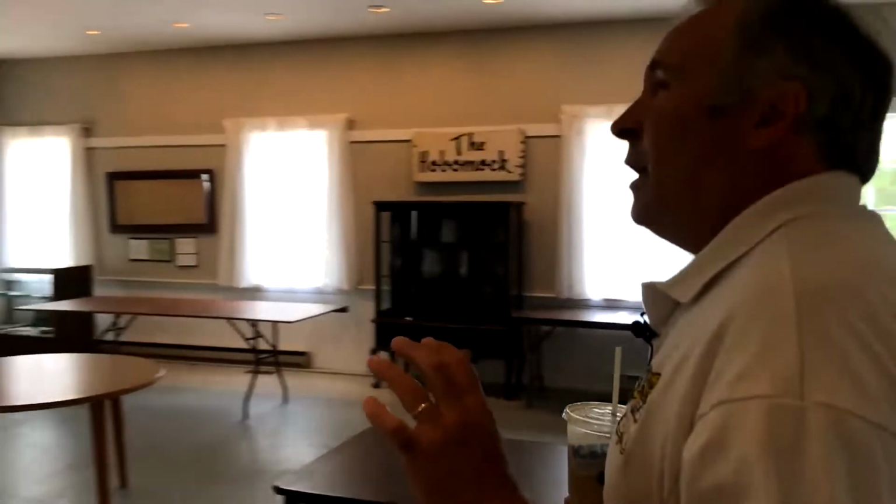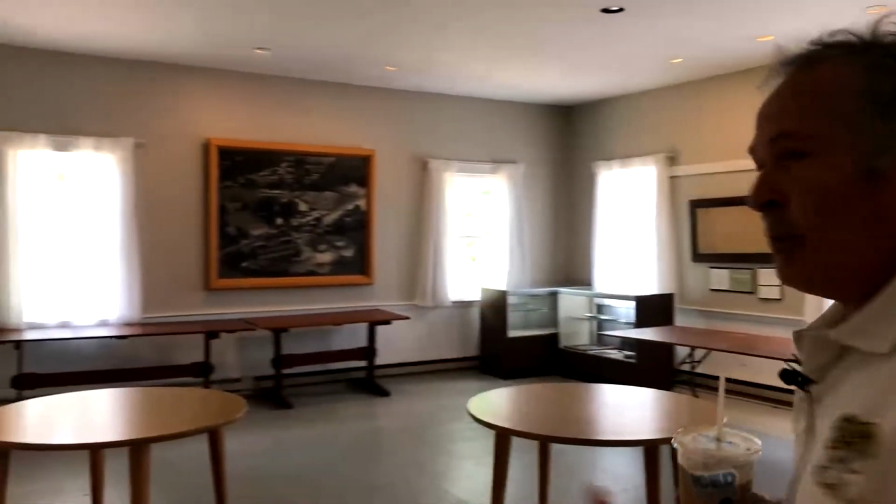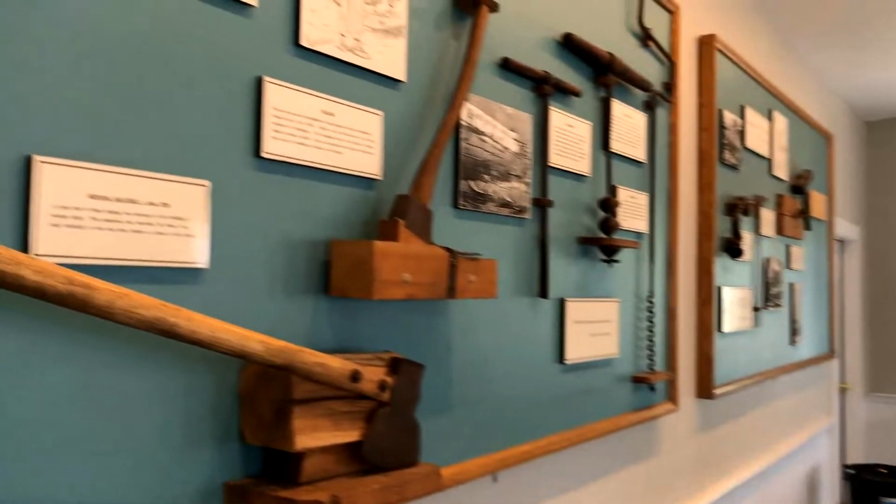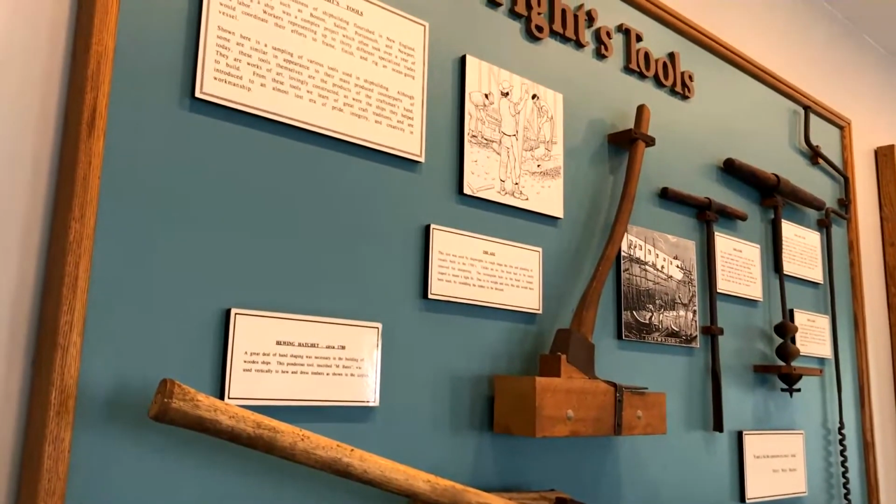This is the second school that was added here. This is where we have our meetings. We had one Native American meeting here, and over 100 people were here. It was standing room only.